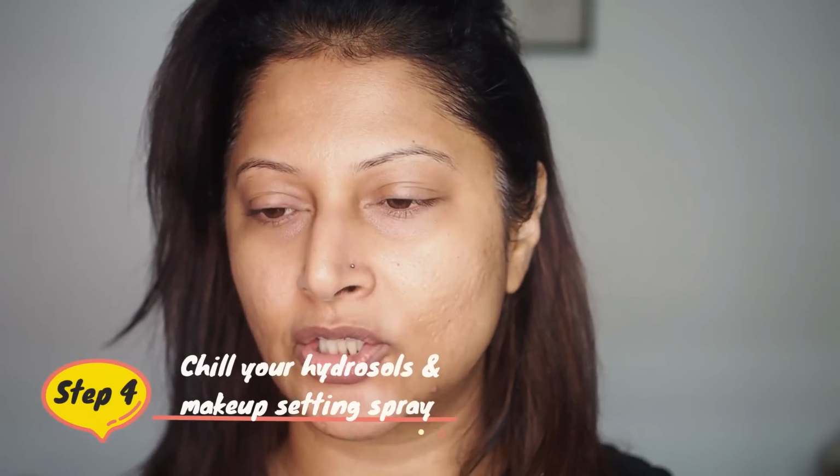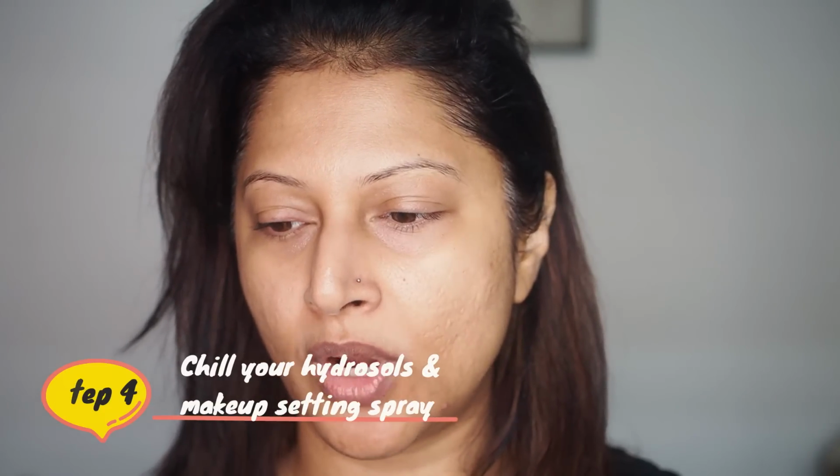Alrighty, I'm back. Let's go on with the makeup right now. So what I'm going to do is take a new sponge. I'm going to take my e.l.f. Stay All Night Microfine Setting Mist. This is a fantastic makeup setting spray.